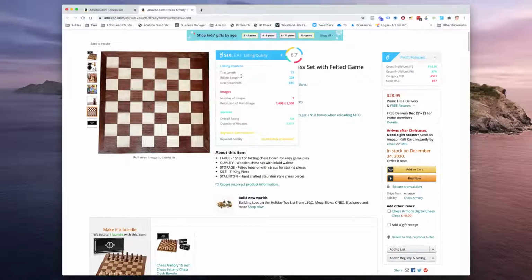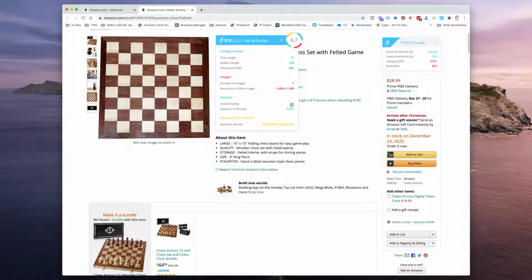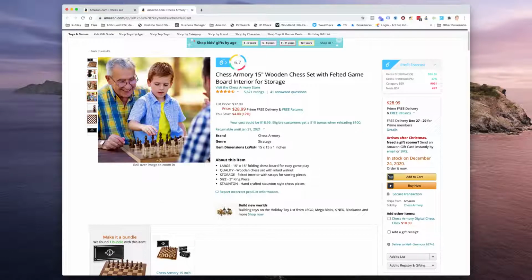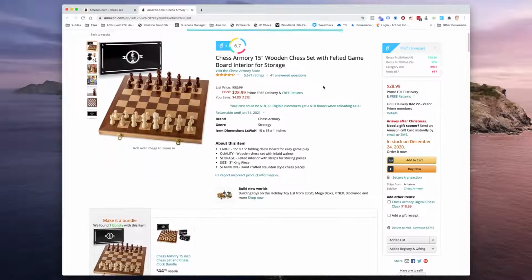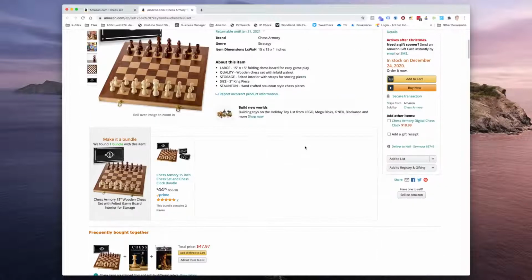When I click here, I can see their title length is not bad. Bullets are not bad. They've got the EBC description. They've definitely got their 6+ images. Resolutions are good for their images. Overall, this is a relatively good listing. So I would look at this and say, they did a decent job with the listing. It's not a 7 or 8. There are some things that they can do to get that listing quality score up. They are just kind of bullet point driven, which isn't really feature driven for this particular product.